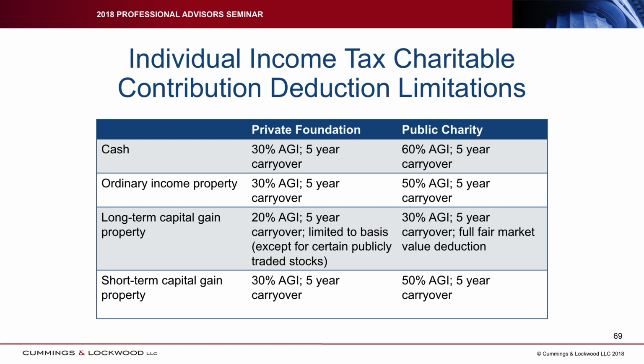An individual's annual deduction is capped at 50% of his adjusted gross income, or AGI, and that cap can be reached in a variety of different ways. You can mix and match the various gifting techniques that we're going to discuss today. Before we get into that, Cara is going to discuss a new percentage limitation for 2018.